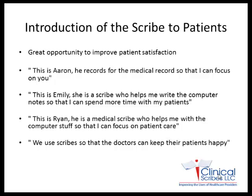And something that the staff as a whole can use is that we use scribes so that the doctors can keep their patients happy. These all sound very corny, but these have actually been proven to improve patient satisfaction scores, and we all know that that's going to continue to be important in the clinic setting.